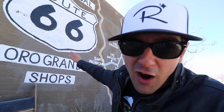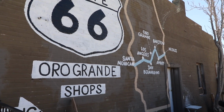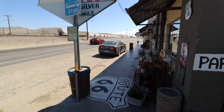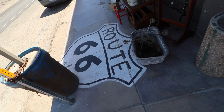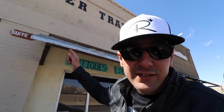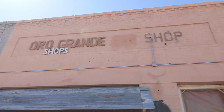A, I love when historic buildings get preserved by little businesses opening up in them. And B, I love artwork like this. All that Route 66 folk art. A lot of Route 66 map murals out there. All designed to pull people like me off of the highway. Look at this Route 66 placard right here by all these antiques. That is awesome. We've got Lona's Treasures, Silver Trails, a lot of little businesses in this very old looking building. Look at that. Pretty cool.